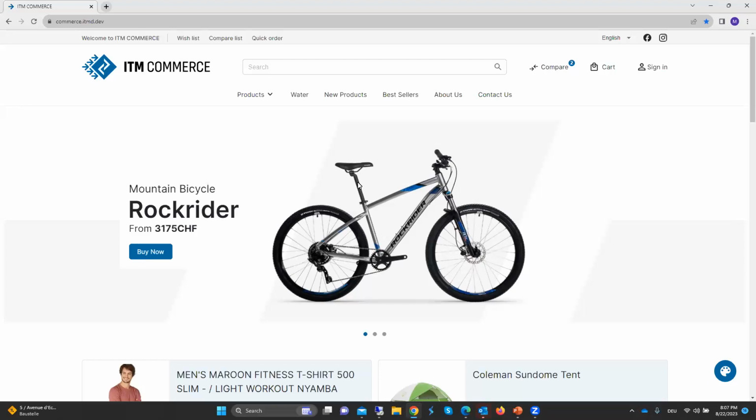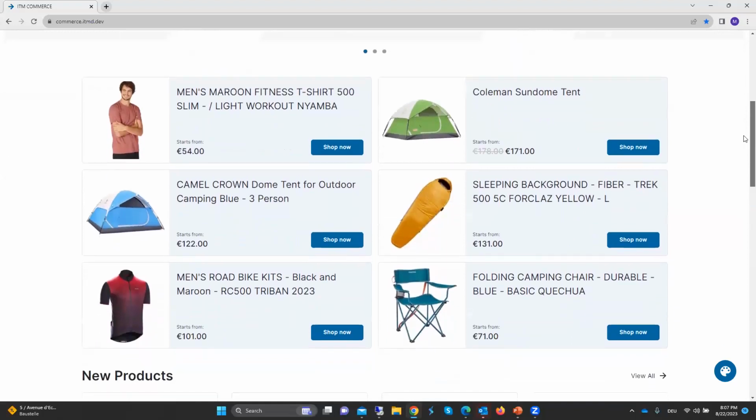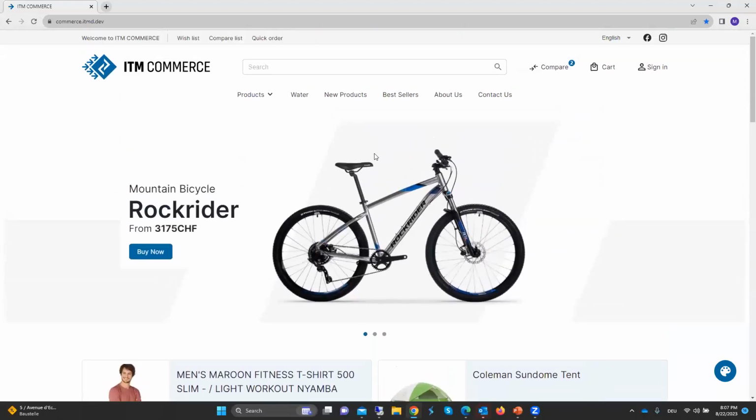Here I am as a guest on ITM Commerce. I'm still not logged in. So here we can see different blocks, dynamic sliders, with some menus and features. Let me start with the search here, this smart search bar.